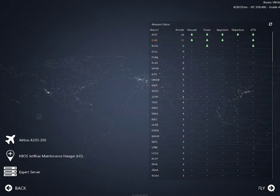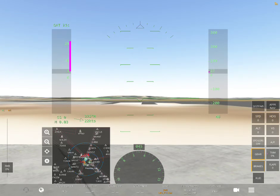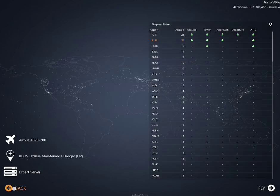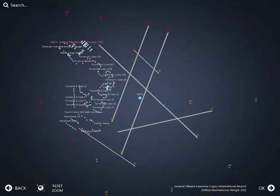Try to pop in here, set the wind, and then I'm going to set up for an ILS approach or a visual, whatever, what have you. 325, 24. Okay, come out of there. Go now to solo mode and set up on 27.